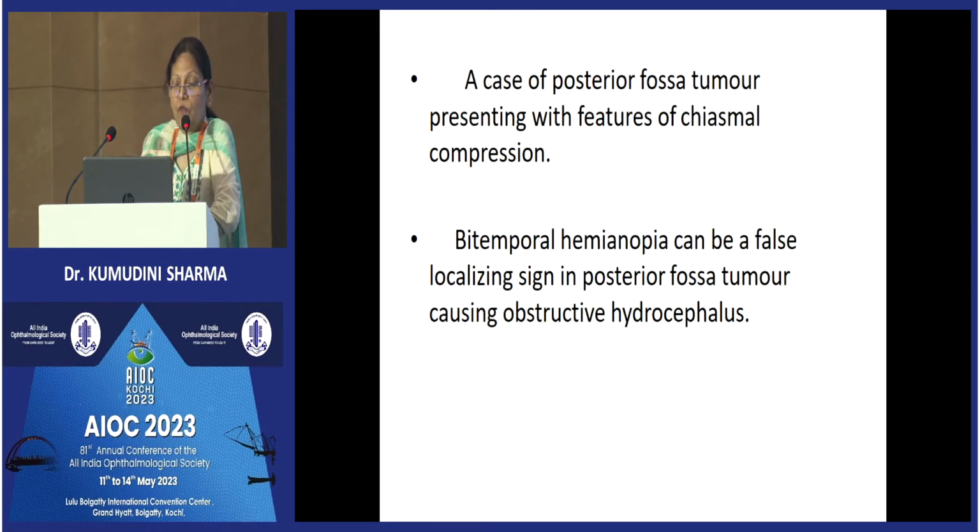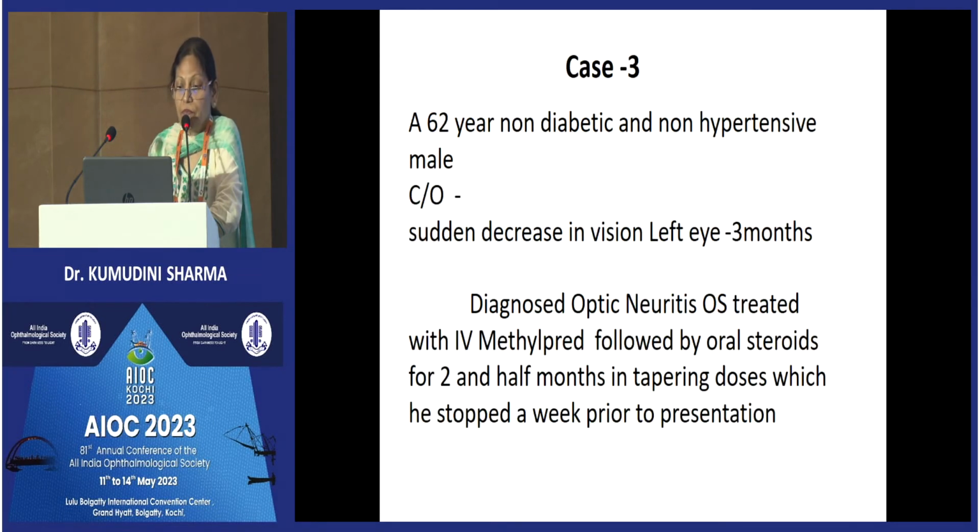So that's a case of a posterior fossa tumor which was presenting as a chiasmal compression. And as I told you, it was a false localizing sign. It is because of the obstructive hydrocephalus by the mass.